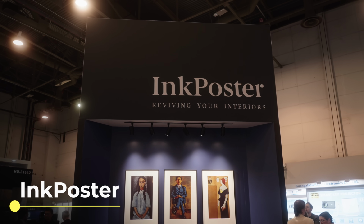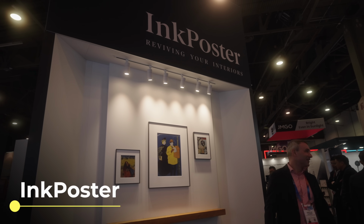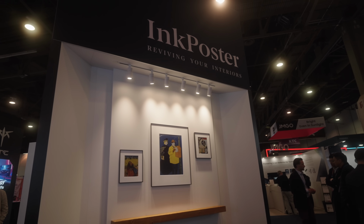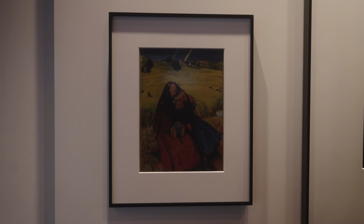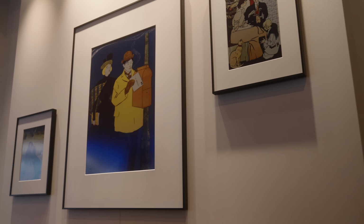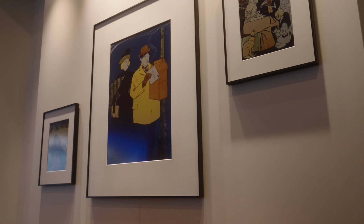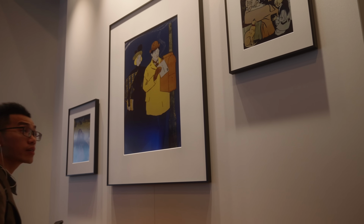So meet InkPoster. This is a digital art frame that uses e-ink technology to give you, I think, a better digital experience. And because it's e-ink, it's not really using any power when it's displaying, and it doesn't emit light. It's got no heat. It delivers really vibrant colors that give you a surprisingly close resemblance to real artwork. I don't know if you can tell in the video, but in person, it looks really good.